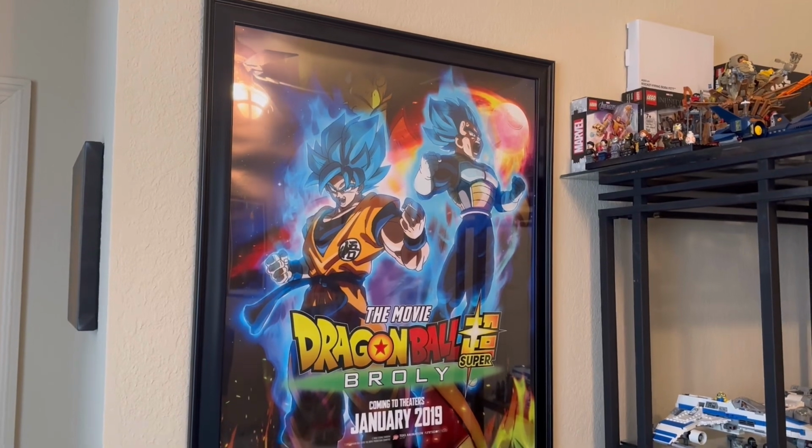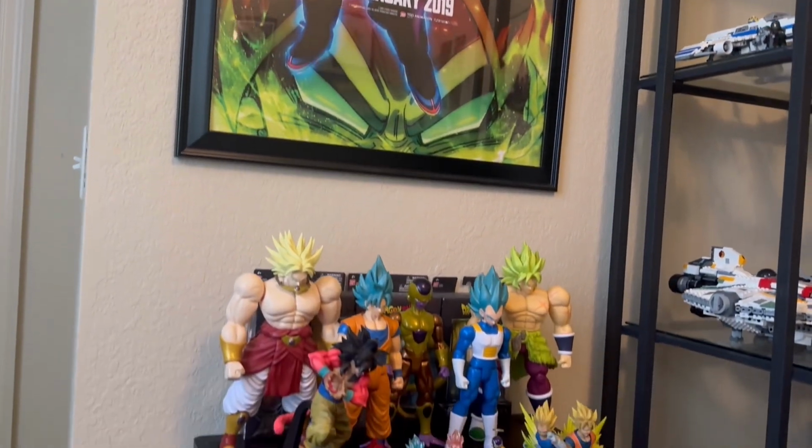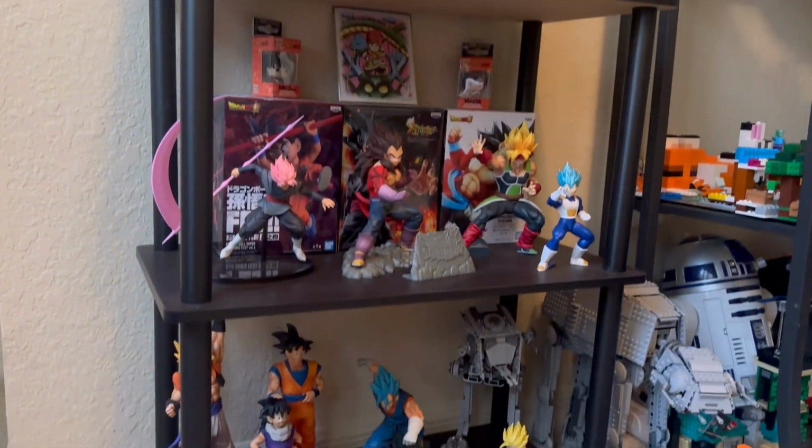The last thing we're going to take a look at in this room is my Dragon Ball Super collection. I don't think too many of you guys are going to be interested in this, so I'll just do a quick pan down and then we'll move along. If you are a fan of Dragon Ball, be sure to let me know in the comments below.